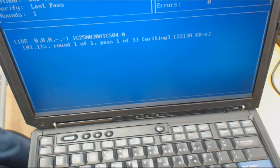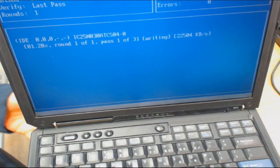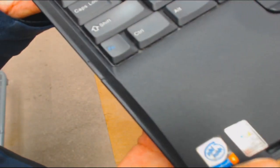Today I have before me one of these laptops that was recycled over the weekend. It's an IBM ThinkPad R32. It's an older school laptop, Pentium 4, single core. It's got some problems.